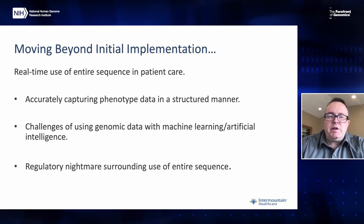Another area that I wanted to touch on was moving beyond the initial implementation and looking at the real-time use of genetic data. This is something that we have a grant submitted around, and also something I'm working on as an initiative at Intermountain, where I'm trying to really interface the laboratory into the clinical space where I have that opportunity. Some of the challenges that we face in this, one that has been touched on before, is accurately capturing phenotype data in a structured manner. Because to be able to do this, you have to have a lot of computable data. And if it's not structured, it's not computable.